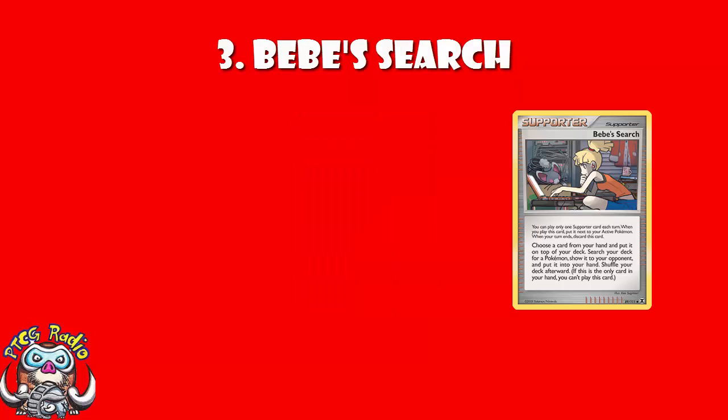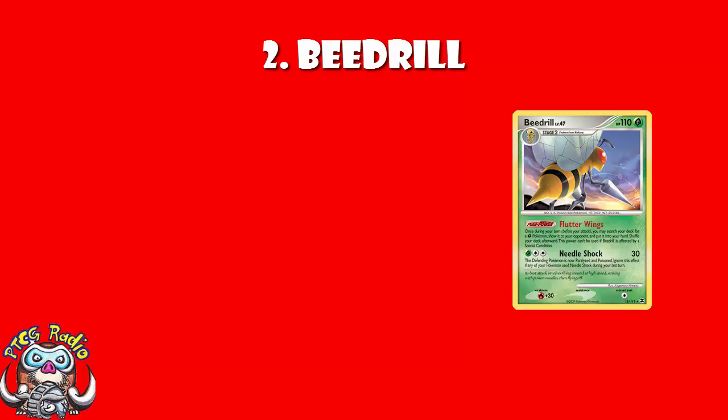In at number 2, Beedrill. Beedrill won the World Championships, ladies and gentlemen. Steven Silvestro literally won worlds with Beedrill. Once during your turn, you may search your deck for a grass Pokemon, show it to your opponent, and put it into your hand. Lots and lots of consistency here.